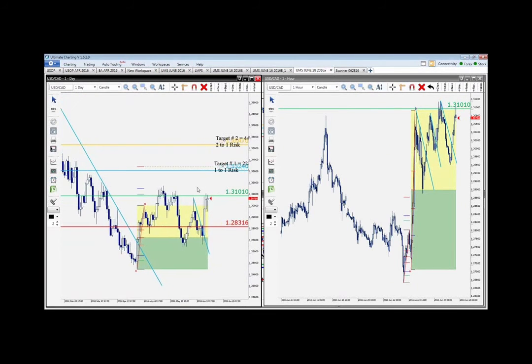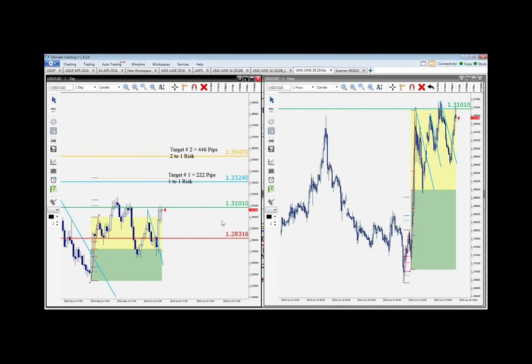Now I did a scan here on the daily signal, and here's what the results were. It's telling us our entry was at 1.3101. First profit target was at 1.332. Second profit target's at 1.3547. So we were going after pretty much a 1-to-1 risk-reward ratio on this one. Your risk tolerance probably isn't going to be the best on this, especially if you're risking about 200 pips going after 200 pips.